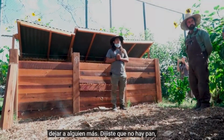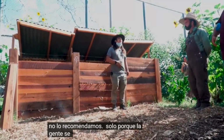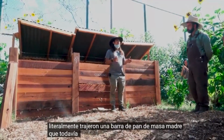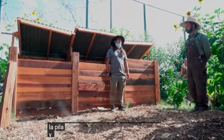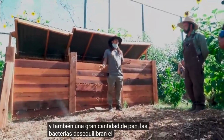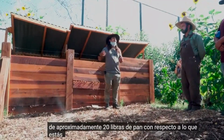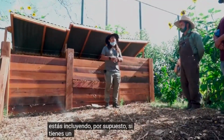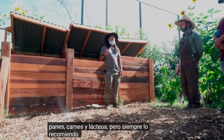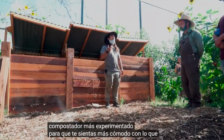Anybody else? You said no bread? We don't recommend it just because I've had people get excited and they'll literally bring a loaf of sourdough bread that's still good, just dump it in the pile. Also, with a large amount of bread, the bacteria kind of unbalances the compost. You never want to have a ratio of like 20 pounds of bread to what you're including. Of course, if you have a large pile, you can definitely compost breads, meats, and dairies, but I always recommend that when you are a more experienced composter, just so you feel more comfortable with what's happening.